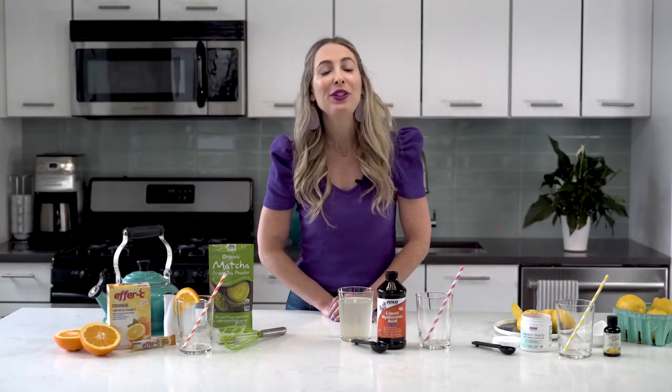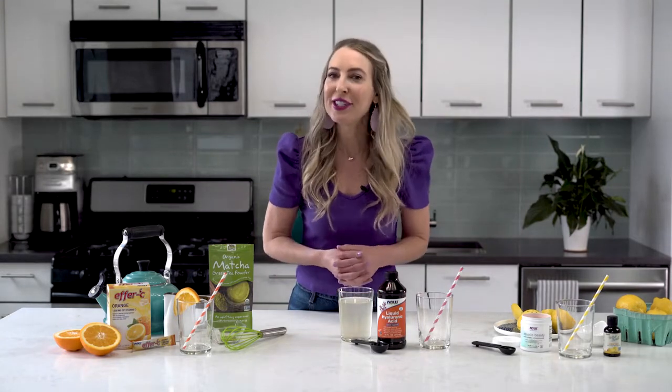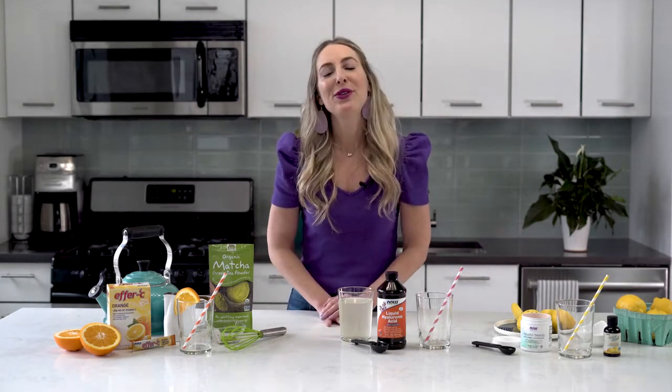Finally, let's make the antioxidant iced tea. We're going to use organic matcha, which has EGCG polyphenols, which may help maintain skin moisture, as well as provide protection against free radicals. And then we're using the Effer-C.